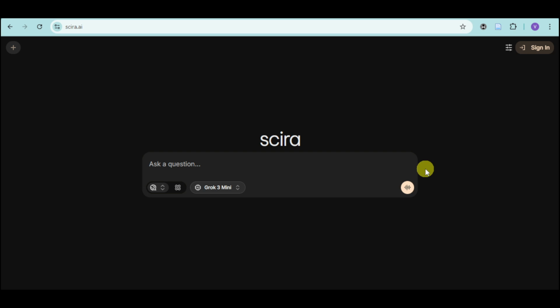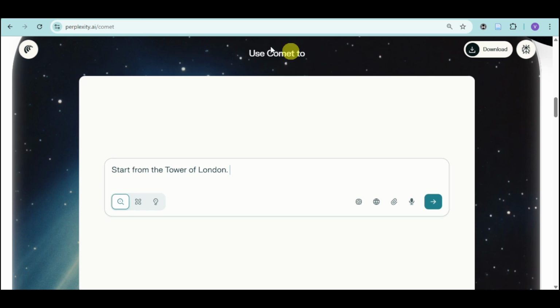It has AI-powered summarization with citations if you're doing research, and it's also an open source project with more flexibility for users. So if you want a free, simple, and privacy-focused AI search experience, then I recommend Skira. But if you want the full experience for the web, you can use Perplexity AI Comet.